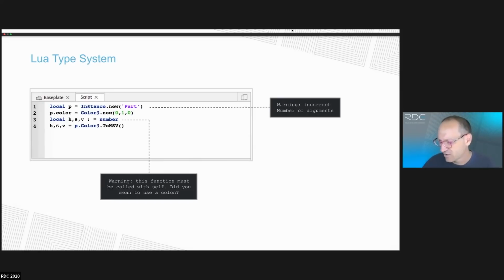All right, quick Discord check. Post in general if you're using types in your games. All right, a lot of no's. All right, check it out. Try it. I think it's going to be good. Okay, let's keep going.